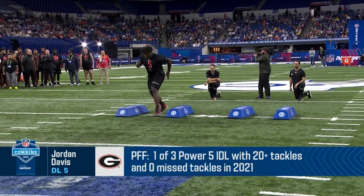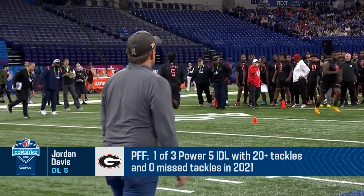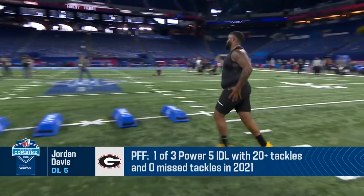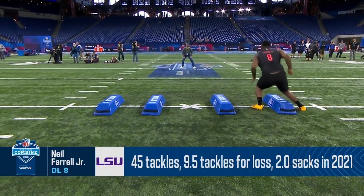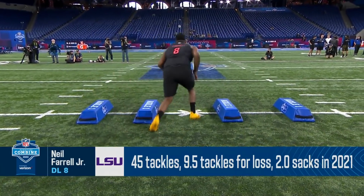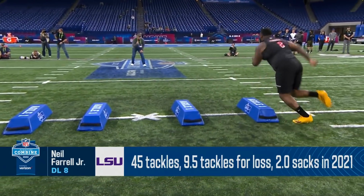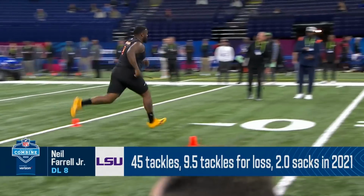Big Jordan Davis. Again, getting your pad level down is just going to be the challenge for him just because he's so dang tall. You hurry when you do all that great pass rush and you finally get to the quarterback, and he throws the little dump off to the back or a screen. And now you got to turn and run 15, 21 yards to get to him. That's it right there. That move.